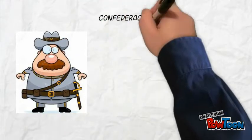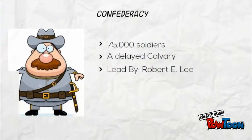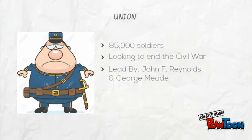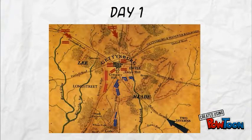On the Confederacy side, we had around 75,000 soldiers, a delayed cavalry, and was led by General Robert E. Lee. On the Union side, we had 85,000 soldiers looking to finally put an end to the Civil War. They were led by John F. Reynolds and George Meade.